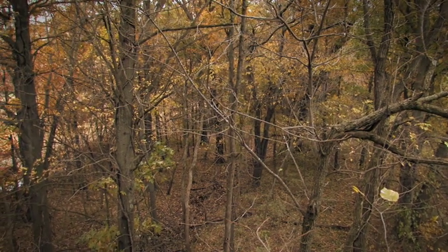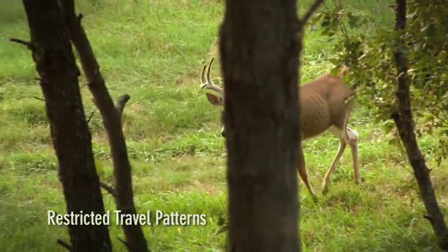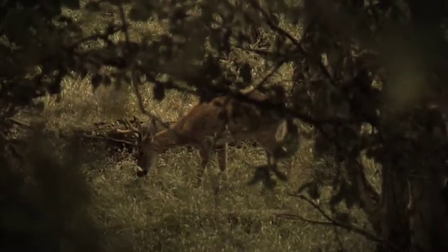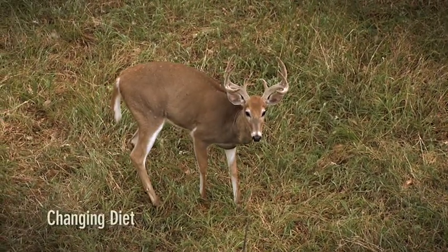And one of the most significant side effects of the transition is that mature bucks so severely restrict their travels during this time. Making matters worse is the fact that the majority of this restricted travel takes place under the cover of darkness. Another major disruption occurring this time of year concerns a whitetail's diet.